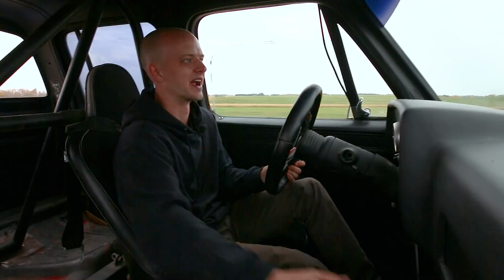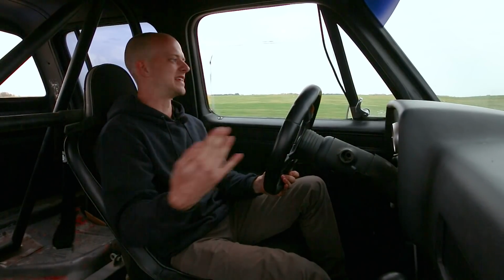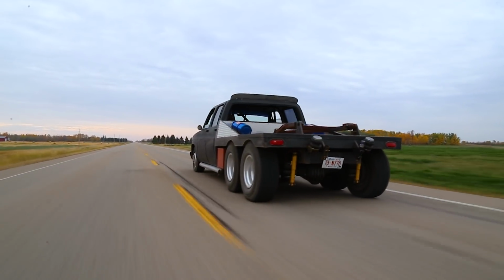This is a movie truck. This is the truck that the actors are driving on set, or, you know, they're filming on set and grabbing all the crazy crane shots driving and stuff.